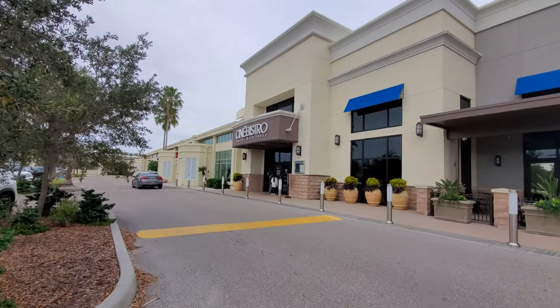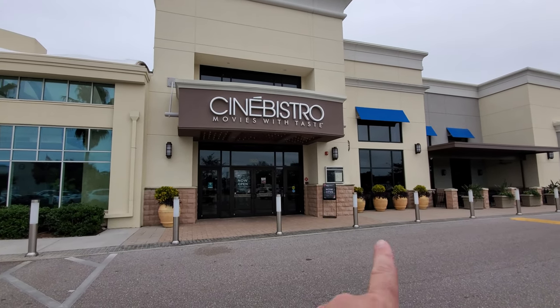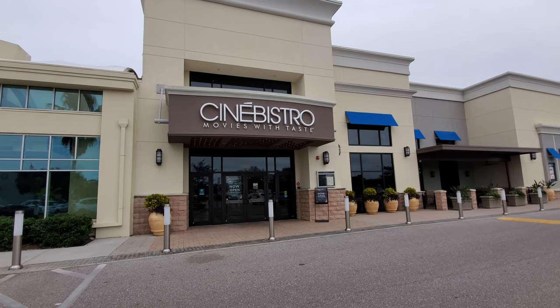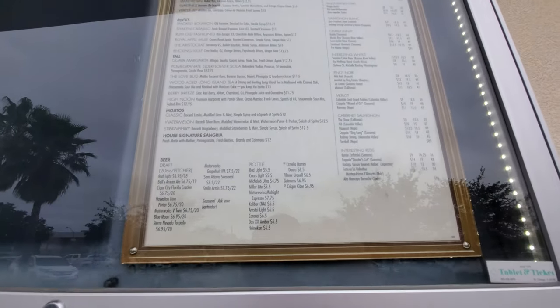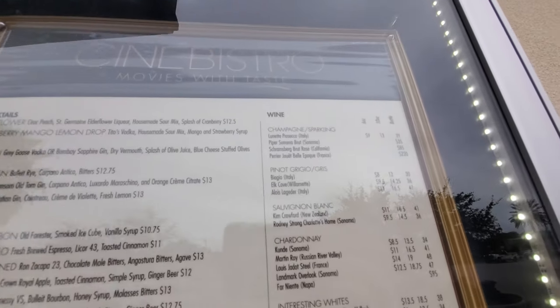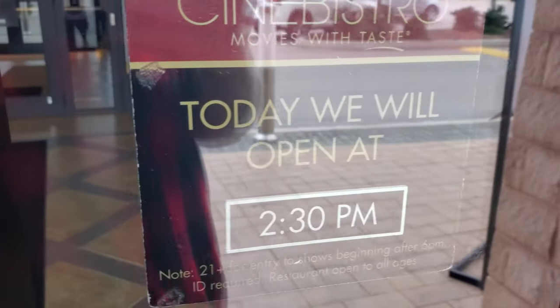Yeah, there's some people trying to go in and the doors are locked. I'm kind of lost what's happening with that, because they've got this sign out here that says now open, and this over here that says now open, but it's closed. I'm sure that has to do with nothing less than COVID, of course. Yeah, here's a whole menu up here, and wow. There's a lot of stuff on here that you would not expect to see at a movie theater, and look at those prices, holy crap. Wow, that is a serious drink menu for a movie theater, guys. You can get bottles of wine in here. Oh, here you go. Today they open at 2:30 p.m.